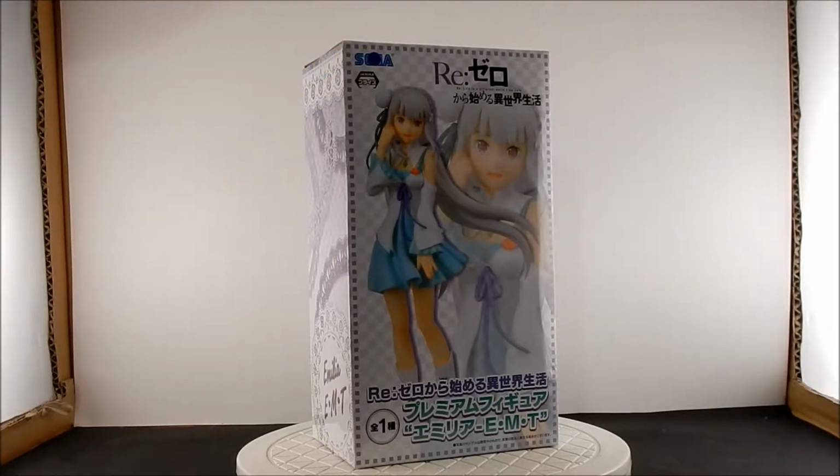So now you know where I got her, and I think I got a great deal on her. There's not a lot of Emilia figures out there. I wish they would have more figures of the other cast members. You know, I even want a Subaru. How come there's no Subaru figures out there? But yeah, so here's another figure of Emilia. Other than a Nendoroid, I think the Kotobukiya one is the only other Emilia figure that I know of.